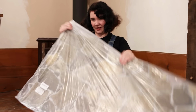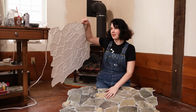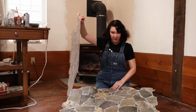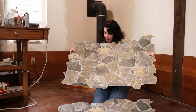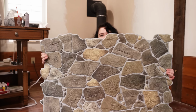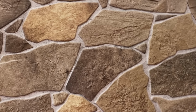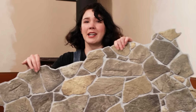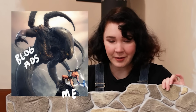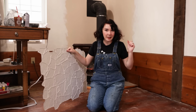These are faux. They kind of remind me of plates that you would buy at It's a Party. But honestly, they could be worse. I think the actual stone part is pretty cute. The grout print is kind of silly. I'm gonna be covering that with spackling, a la the blog post that I fought some advertisements to be able to read. It's super thin, so it's easy to cut. Hopefully it won't be too hard to adhere it to the wall.